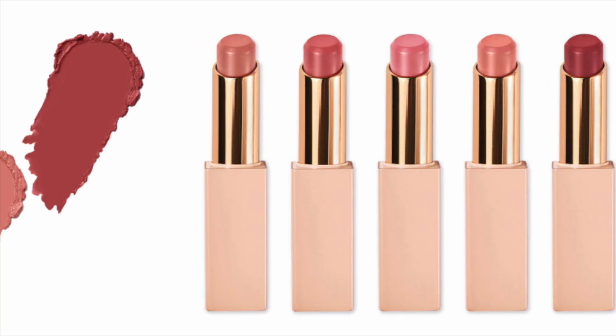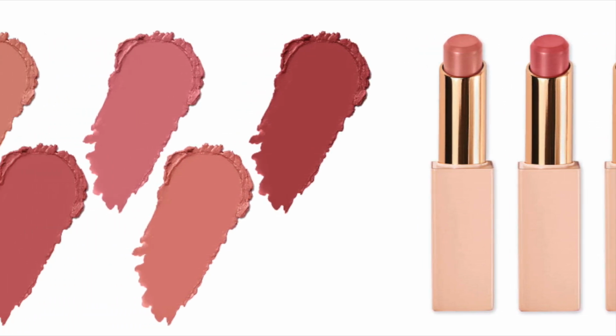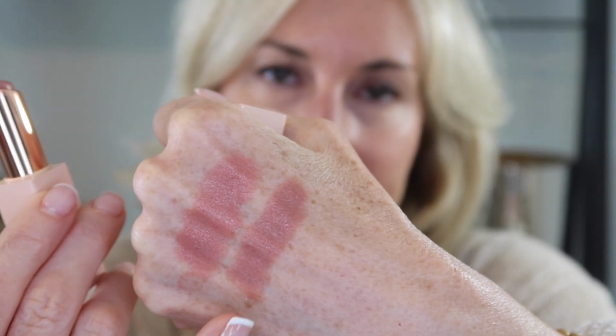Okay, those were the 6 new shades, and then I thought I would go ahead and swatch the original 5 shades because they're amazing and I have them right here. So the first one I'm going to swatch for you is Acceptance, and this is a beautiful beige nude pink. This is one of my favorite shades here. This is the shade Acceptance. I'm actually going to swatch Grace right next to Acceptance just so you can see the difference between these shades. So this is Acceptance and this is Grace.